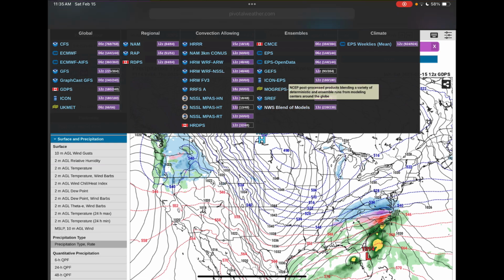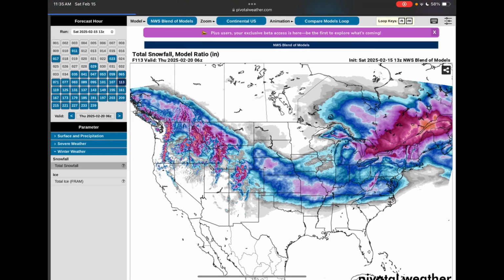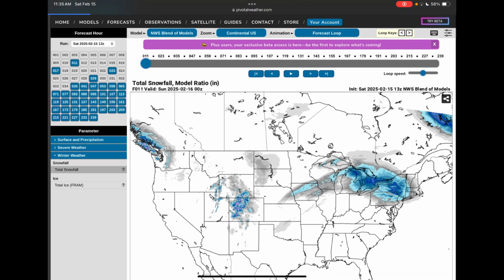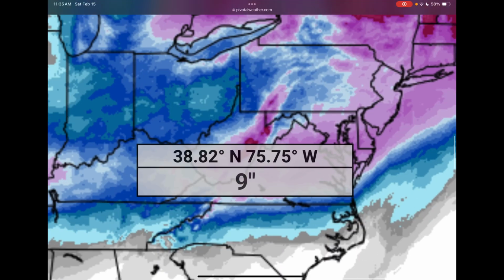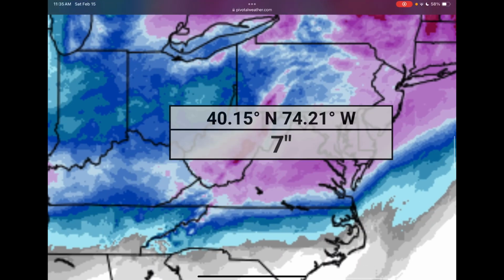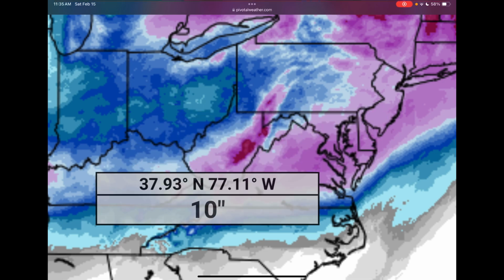One more thing we can look at is the blend of all models for the snowfall. If you take a look at this, you have almost a 9-inch snowfall, a 7 to 9-inch snowfall average throughout the whole Northeast and Mid-Atlantic. 4 days out, that is almost unheard of. That's just absolutely insane. So, confidence is majorly growing with this storm system.